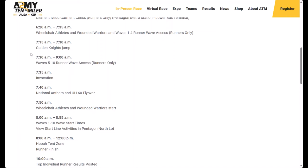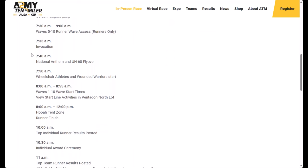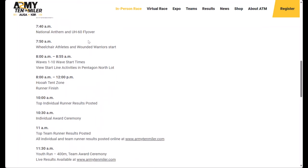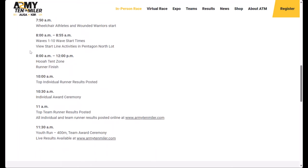7:15 to 7:30, the Golden Knights jump. You saw those in the pre-event photos from years past. Pretty cool. 7:30 to 9, waves 5 to 10 runner wave access, runners only. And then 7:40, we have our national anthem and the flyover, which is always super cool. 7:50, the wheelchair athletes and the wounded warriors start. If you happen to see one of these individuals out on course, make sure you give them an appreciative nudge, compliment them. Don't just run past them and ignore them. It's awesome what they have done for our country.